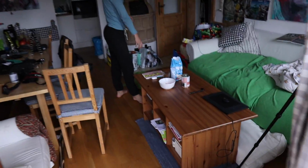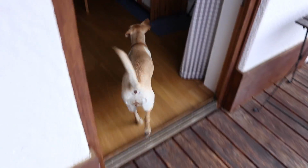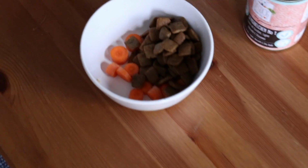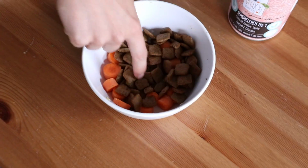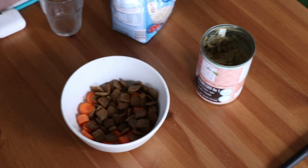While she's exploring the neighborhood, Scorpion Mind is preparing her breakfast. And Kiwi smells that, so she runs inside and is like, oh, you make breakfast for me? Thank you so much. And what do we have here? We have the carrot and then her kibble, and it's going to be soaked in water.